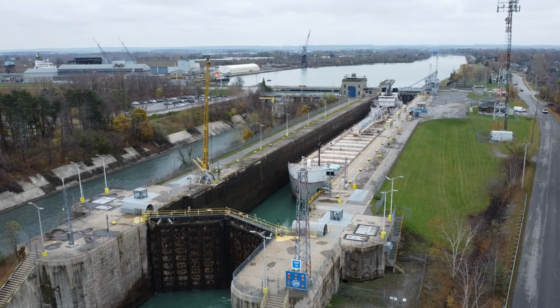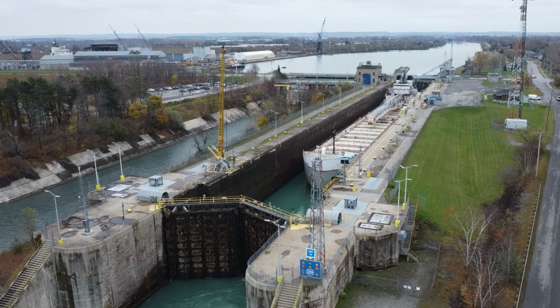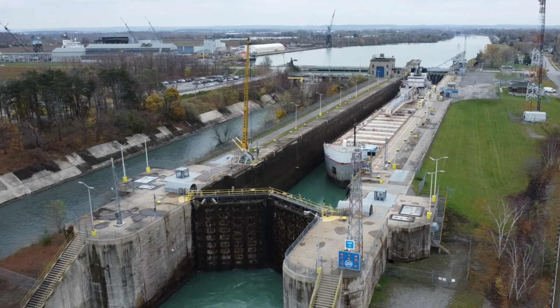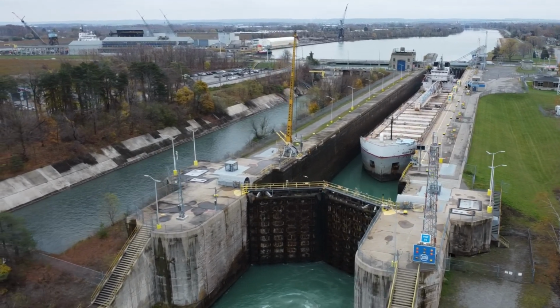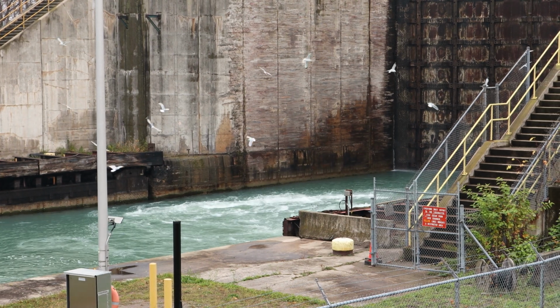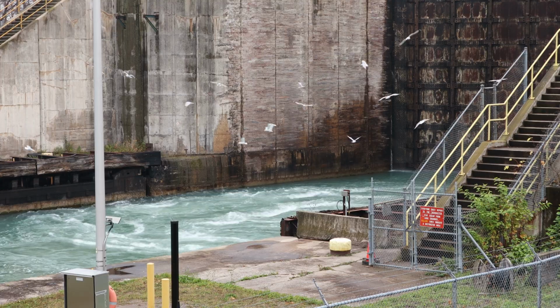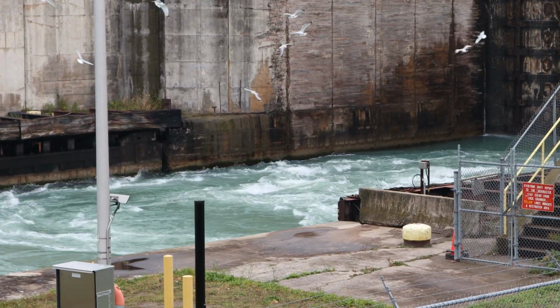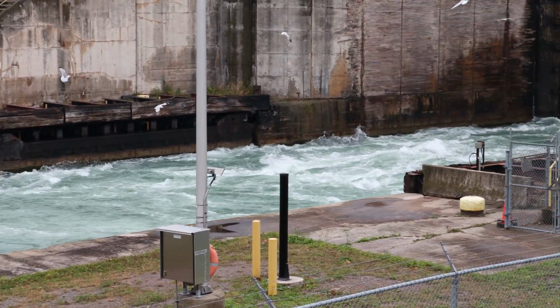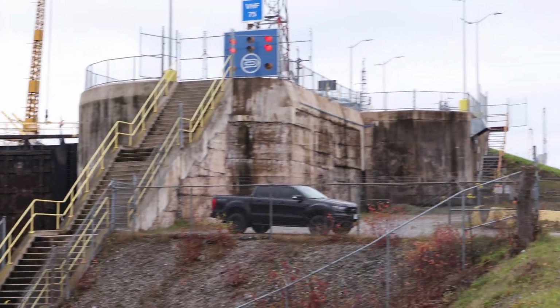So this is where I think now we're going to start seeing the water bubble up from down here as the valves are changed. Here we go, look at this. Wow. So all this water is now coming out of the lock. I can now see the vessel slowly going lower.